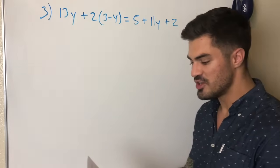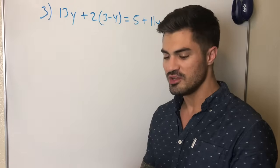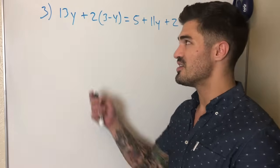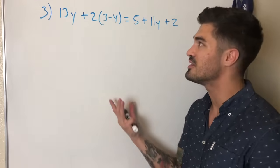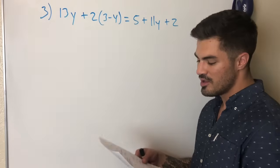All right, for this equation, it says determine whether the equation is a conditional equation, an identity, or a contradiction. So conditional equation means this is true under a certain condition, meaning if I evaluate this, I get something like y equals 5. I get y equals some number, all right?